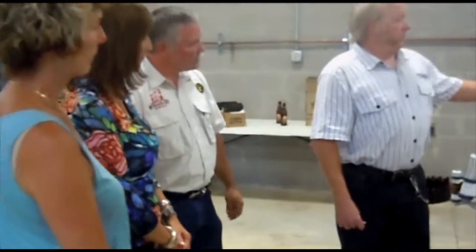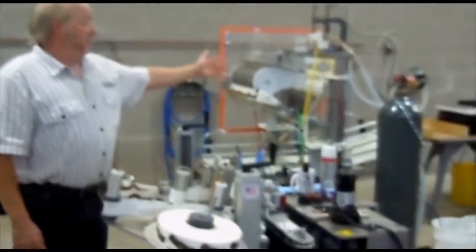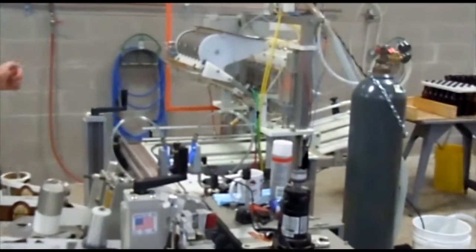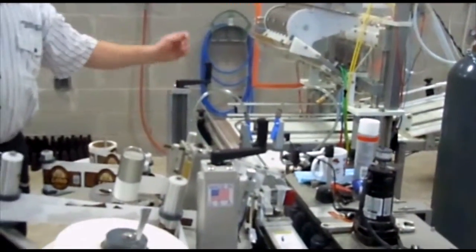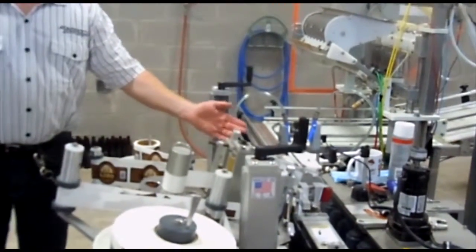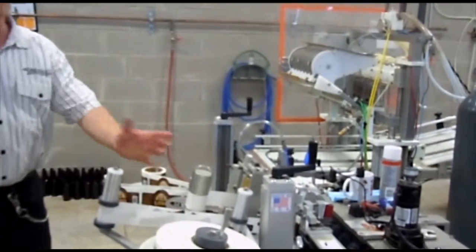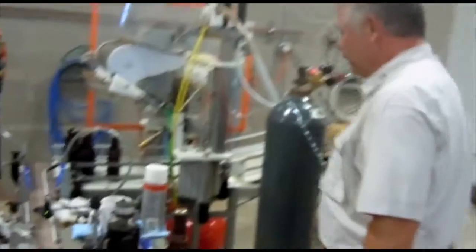And what we do is we put one case or 24 bottles on at a time at that end. They march through, 6 bottles at a time get filled, and then they come down the line here, and we put labels on the bottles. Actually, you know what? I could put a couple bottles in here, and you can see the bottles come through and put a label on. Awesome.